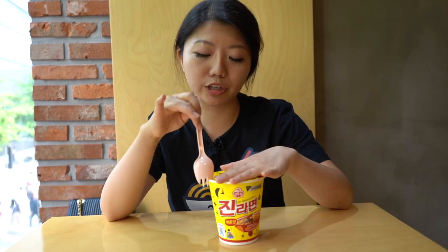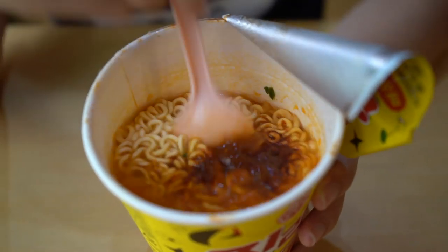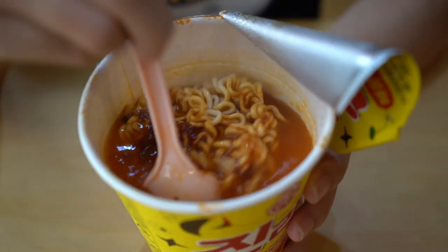Let's try the ramen. Ramen is always important. Pro tip, if you have a fork and you want to put the lid down, you just put the lid down and you stab it like this. Bada bing, bada boom. Asian life hacks. Okay, now let's mix this up because it's been soaking in there for a couple of minutes. Okay, guys, ready? Let's check this out.